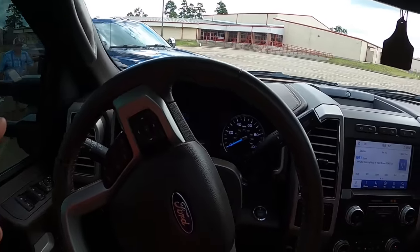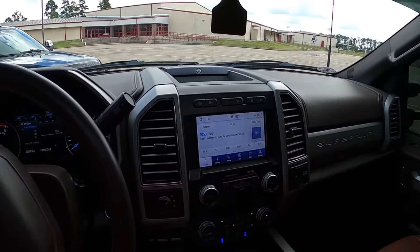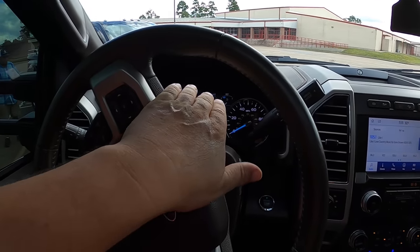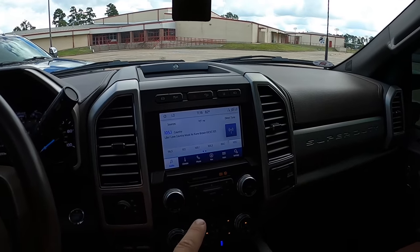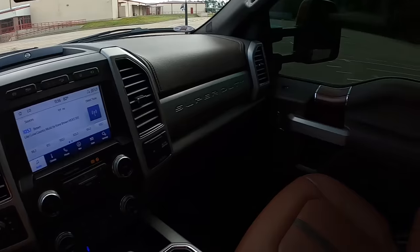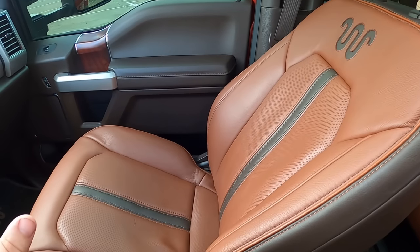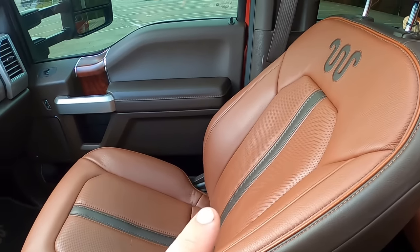So this is the interior of the Ford F450 in the King Ranch trim. And it is very similar to the Ford F350 as far as all the steering wheel controls, all the maintenance monitor and all the screen up there. The navigation screen infotainment center is the same. All your buttons for your radio and your climate control, your heated and cooled seats. They even have this awesome King Ranch leather, which sometimes I'm not sure what I like better. Our Marsala leather in the 350, or the King Ranch leather in this 450.